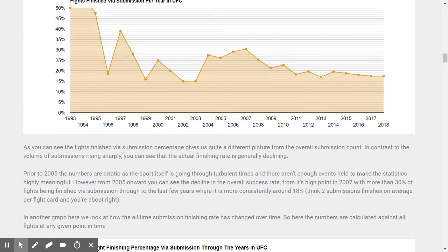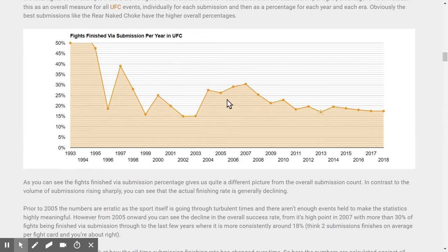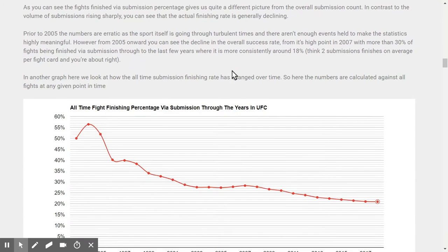So more meaningful is for us to have a look at a percentage. On this one here we can see the percentage of fights that got finished via submission year on year. So you can see that in 2004 there were 27%. Here was the high point. If we take out the fairly erratic early years, the high point in the more modern era where the volume significantly increased was 30% in 2007, and you can see it's on a fairly downward trend, coming into around 17.5% for both 2017 and 2018 so far.